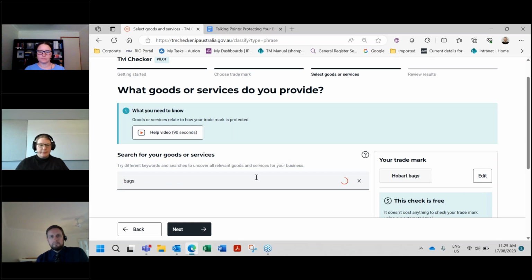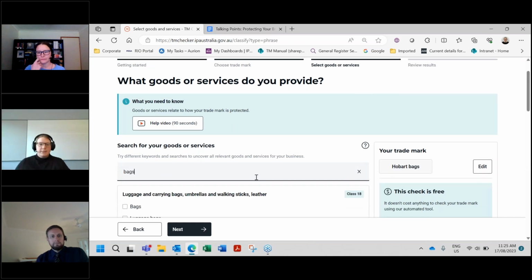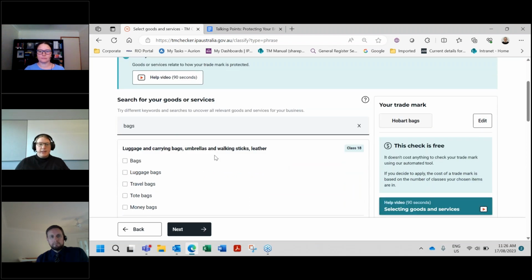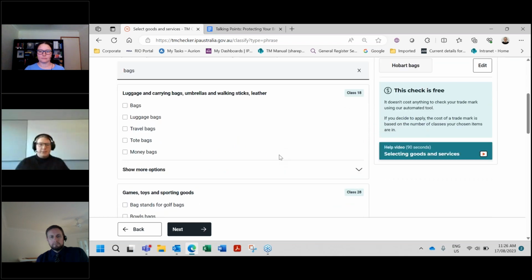So if I type in bags, the system gives up some examples of the things I might want to select. It tries to sort them in what it thinks is most relevant, but it's important to scroll down just to make sure that you are getting what you plan to use your trademark on. At IP Australia, we sort the goods and services into various classes to help us search the register. And this is also how we calculate most of our fees.